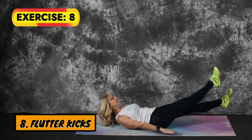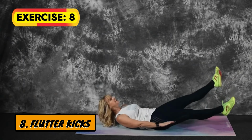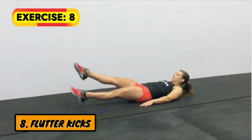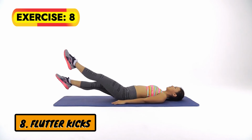Flutter kicks look easy but burn fast. They're great for endurance, muscle tone, and metabolic boost. Do them at the end of your workout when your abs are already tired for maximum effect. They're a killer closer for your core and will leave your stomach muscles screaming in a good way.